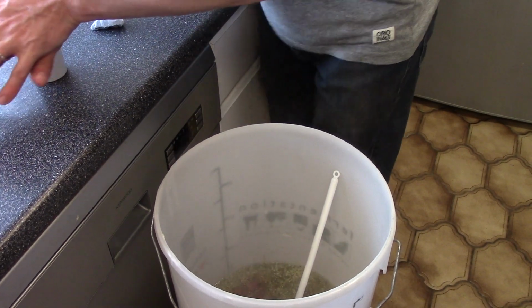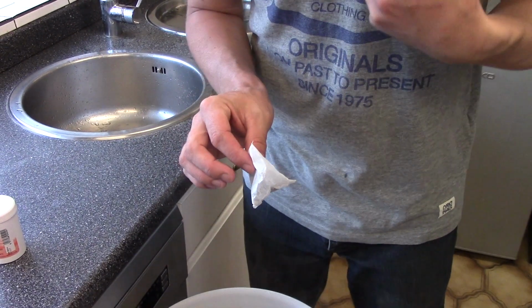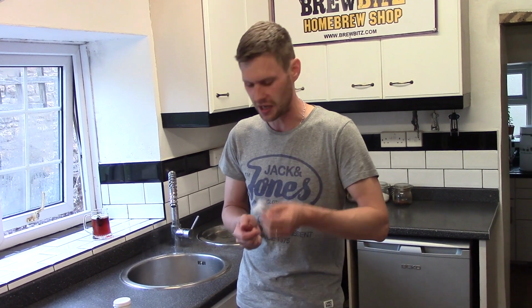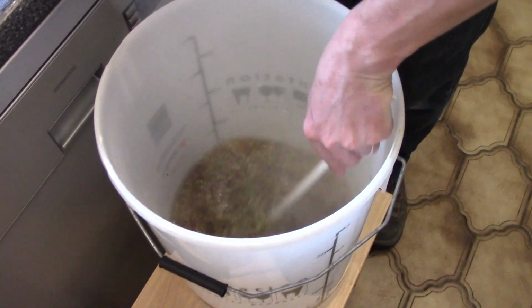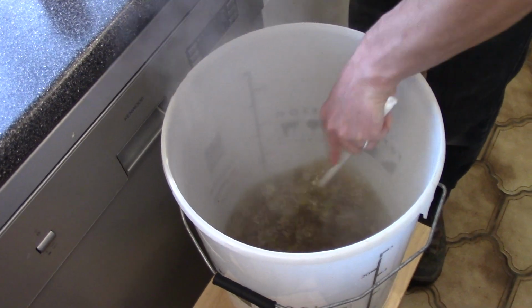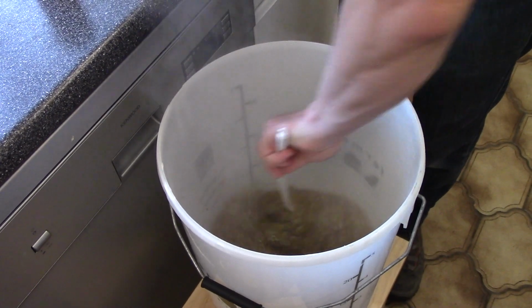Now, if you can't find any tannin, then what you need to do is make up a cup of tea. A simple cup of strong tea. And then once that's had a chance to cool down slightly, give it a really good chance to stew, really good stewed tea, and pour that in. But here I'm using tannin. And so once I've added it in, I'm just going to give it a good stir. Now this is going to add a little bit of extra feel in the mouth, a little bit of extra texture in the mouth when you're drinking it.